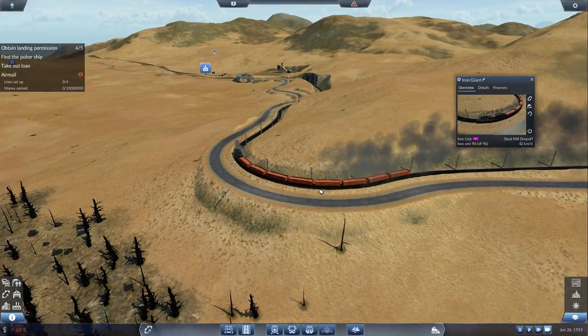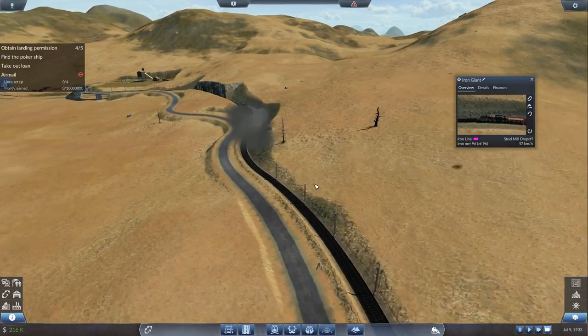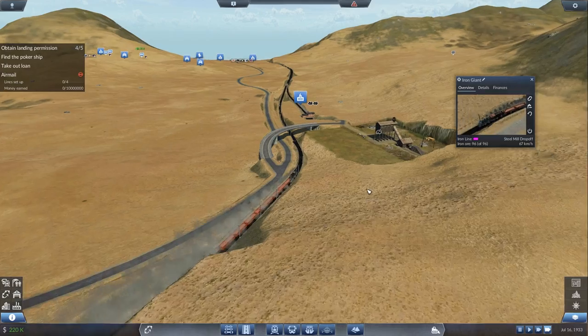Yeah, this little hairpin sucks. I think it was kind of necessary at the start just to keep our costs down. But now that we're making some okay cash, we should get rid of it.